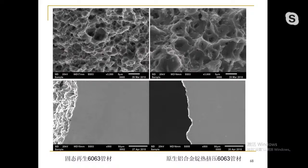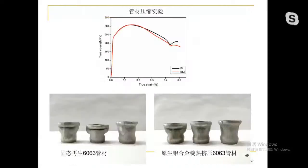And so here you see the ductile fracture. And when we look at the longitudinal section, it's fairly solid, so no cavities in there. When we do the compression, we find that the behavior of the sample is quite similar.